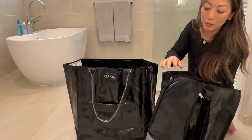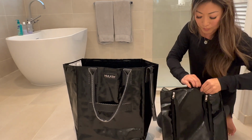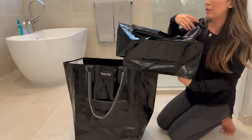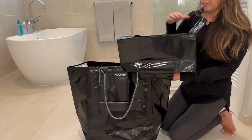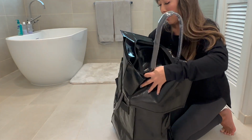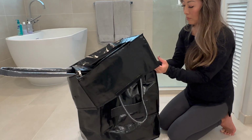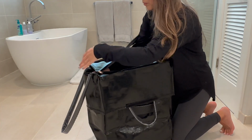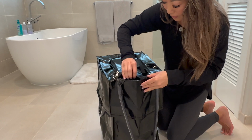A lot of it is Velcro. So it's a zipper opening, and then there's Velcro right here. I usually do this part first because this bag likes to roll around, especially with nothing in it. And then you really just stick it on top. So you just Velcro it over here.